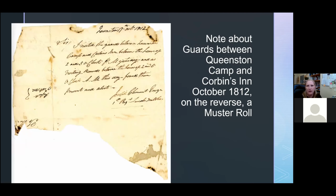This is another muster roll, but when you flip it over, there's actually a note from Joseph Clement, who was part of the 1st Lincoln Militia, concerning the guards located between Queenston Camp and Corbin's Inn. So he stated that he visited these men between 2 and 5 p.m. and found them to be present and alert.